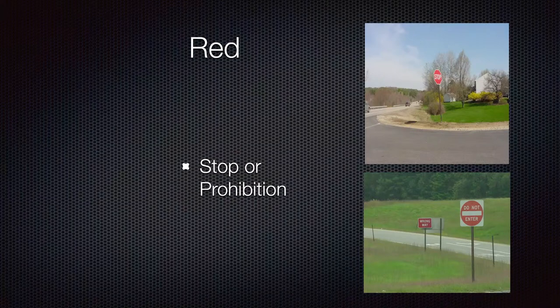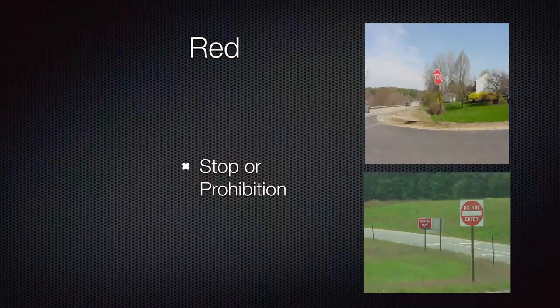And if you don't have a line, then always stop at the sign. Think about this. What do you do in the wintertime when it's snowing? You can't see any lines on the road. Can't see the center line, can't see the edge line, can't see your stop line. Always stop early and always stop at the sign and then move up.